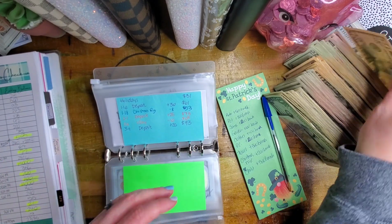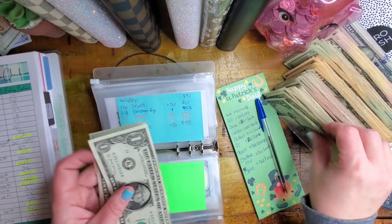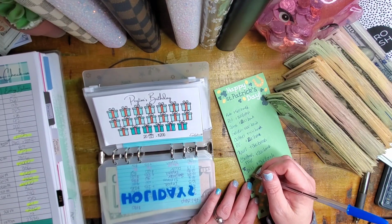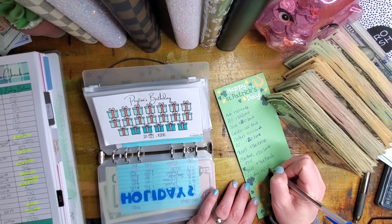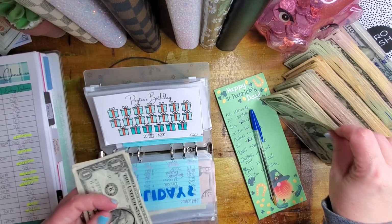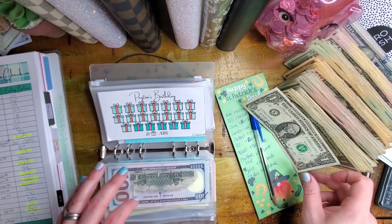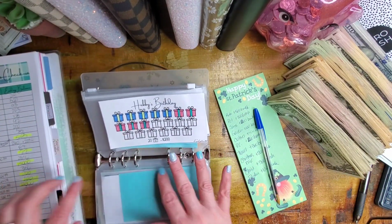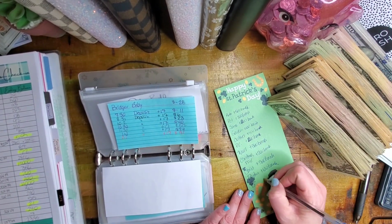Holidays had 93. So 50, 70, 90, 1, 2, and 3. And then we've got Peyton's birthday. He already had 100 in the bank. We're going to go ahead and add Peyton in another 100 to the bank. So he is just going to have $3 in his money right there. And we're going to do 2 $100 bills that are placeholders. Then we've got my hubby's birthday, and he had 108. So we're going to go ahead and move 100 as well.